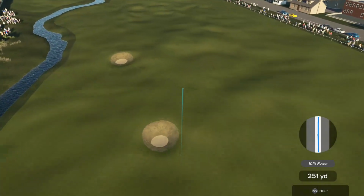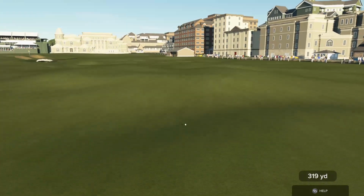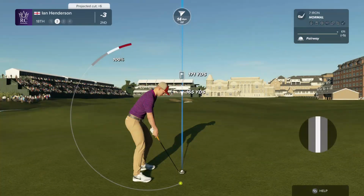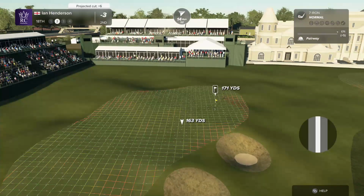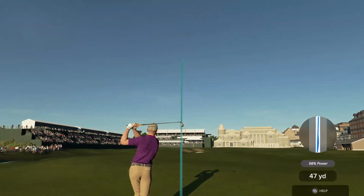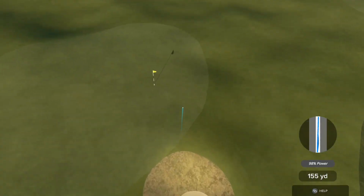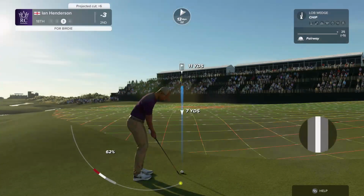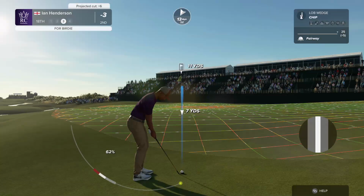Not a bad line, this one. From around 170 yards here. Wind moving the golf ball left to right. Yeah, that one's looking good. And that was a bit of a misfire. Oh, the wind wreaks havoc with another golf ball.